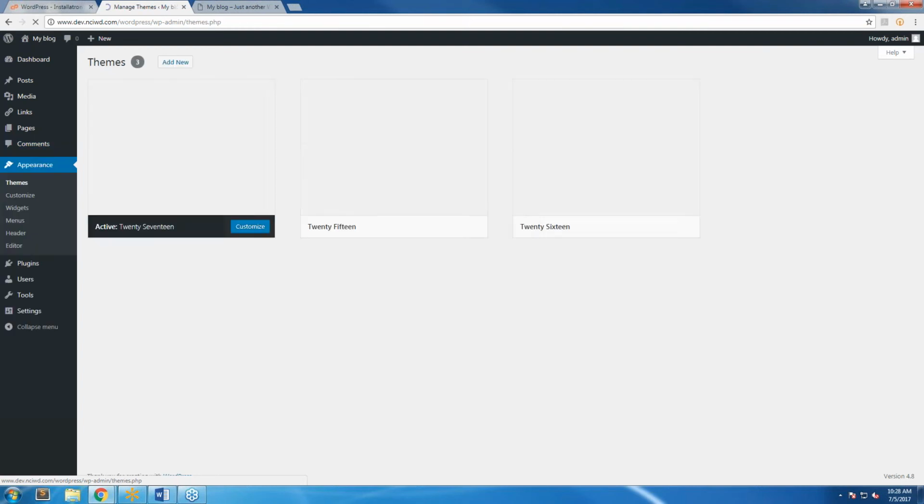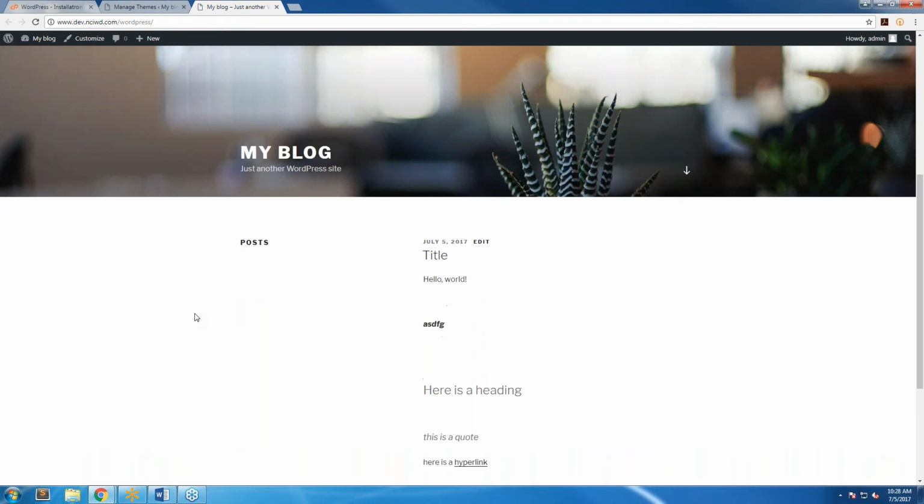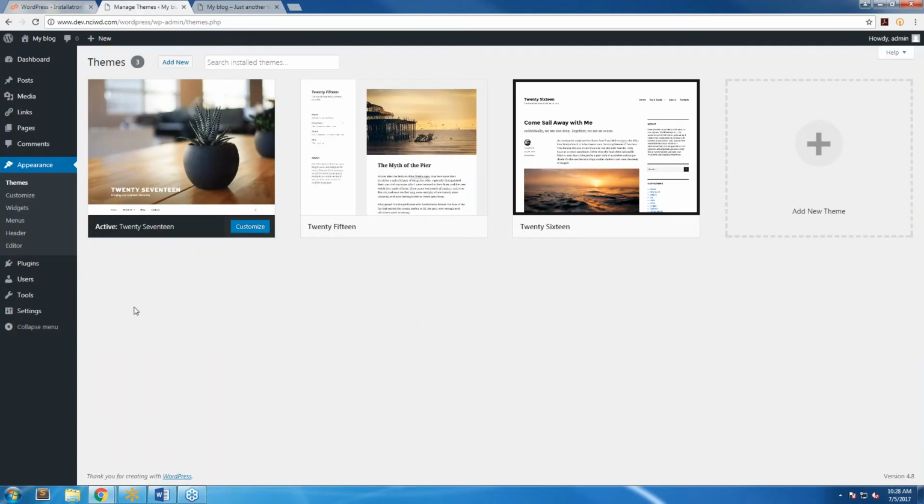Let's take a look at appearance. So right now we have the latest default WordPress theme. Now themes are kind of like templates. They control the look of your website. You can purchase themes. There are many good free themes out there, but WordPress runs on themes. That's really what you've got to know about WordPress. That does all the heavy lifting for you when it comes to your website's design.